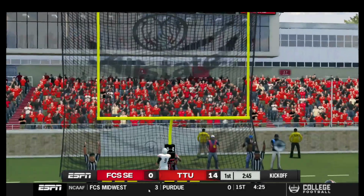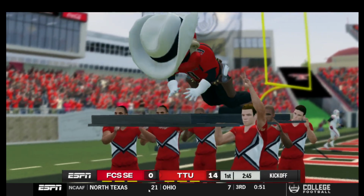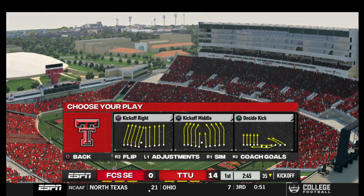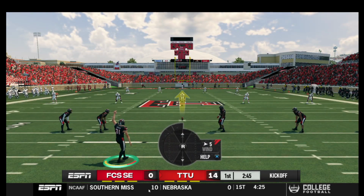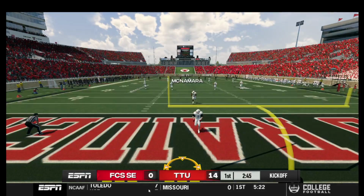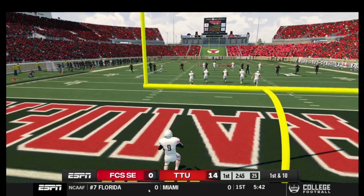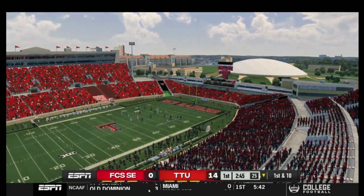He splits the uprights with the extra point. It was a quick 3-play, 44-yard drive, and they add 7 points to the scoreboard. So the score now, 14-0. Everyone's all lined up and ready for the kickoff. Sends it sailing downfield, and it goes into the end zone, down for a touchback.